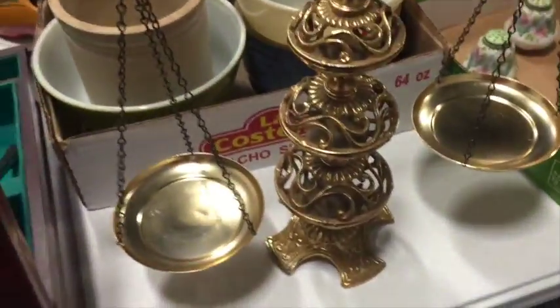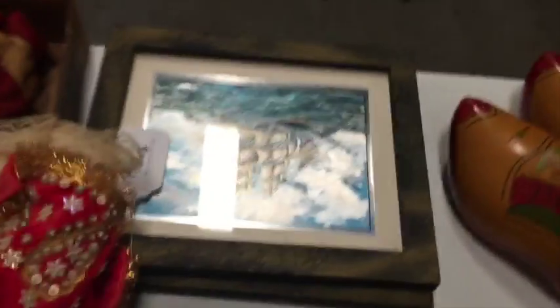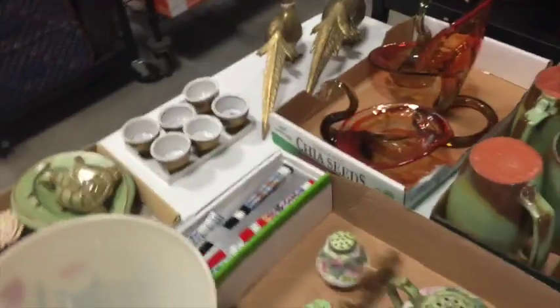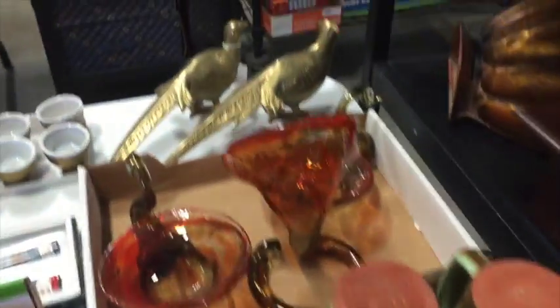My son was like, this is super cool, Mom. It was pretty big scale, too. Is that a ship? Where's the silverware? Let me see. What else do we have? More of this green pottery.